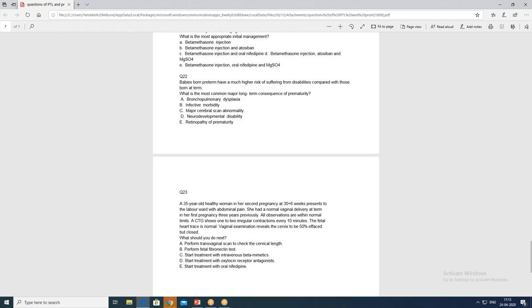Now, babies born preterm have a much higher risk of suffering from disabilities compared with those born at term. What is the major long-term consequence of prematurity? Neurodevelopmental disability. Yes.